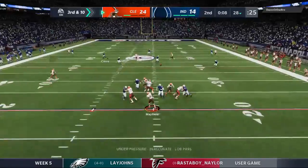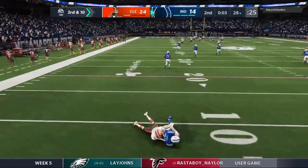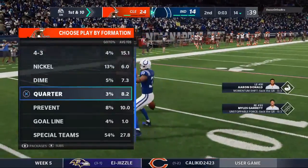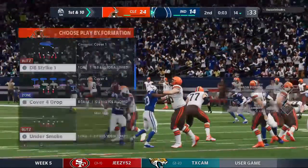Mayfield now. He's going to float this one deep right side. And this is going to be intercepted. Picked off at the 14. And his guys have got it back at the closing stages of the first half. Let's take over 1st and 10 at their own 14-yard line.